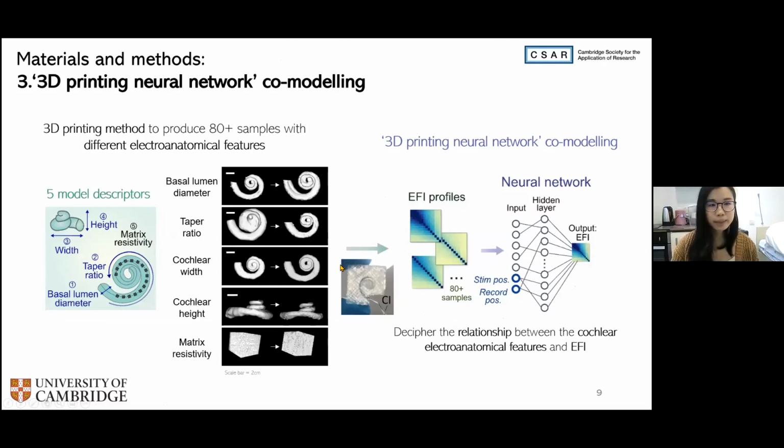Using our 3D printing method, we produced more than 80 samples with different electroanatomical features. For example, we use different basal lumen diameter, taper ratio, cochlear width, cochlear height and matrix resistivity to recapitulate the large variations in human cochlea. We measure their corresponding EFI profile using a cochlear implant. And so we get a data set of EFI profiles resulting from different combinations of these five electroanatomical features.